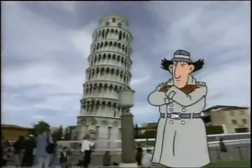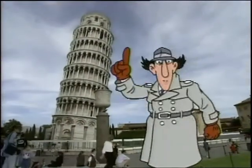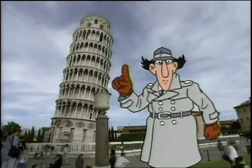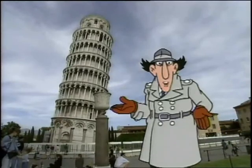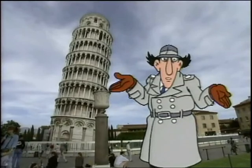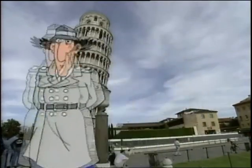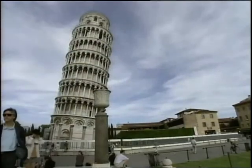The Leaning Tower of Pisa leans a whopping 15 feet to the south. That means if you stood on top, you would be 15 feet closer to Venice than if you stood at the bottom. Wowzers! That's as long as my gadget mobile.